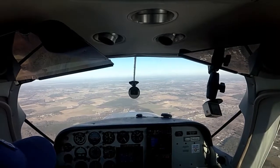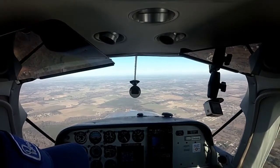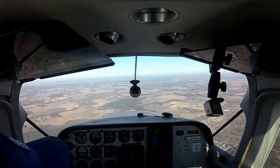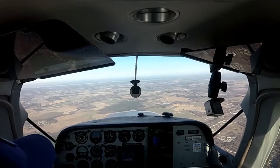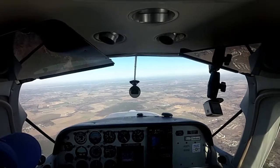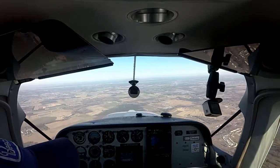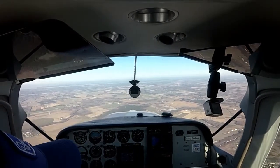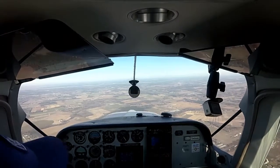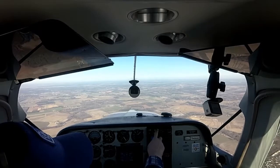Cambridge Dorchester Regional Airport, automated weather observation 1305 Zulu. Wind 350 at 5 knots. Visibility more than 10. Sky condition clear below 12,000. Temperature 3 Celsius. Dew point minus 4 Celsius. Altimeter 2, 9 inches of mercury.